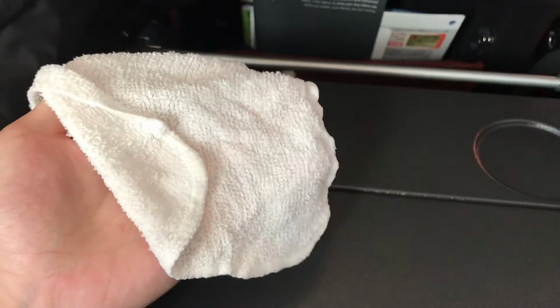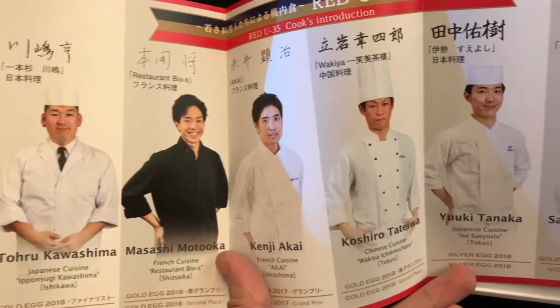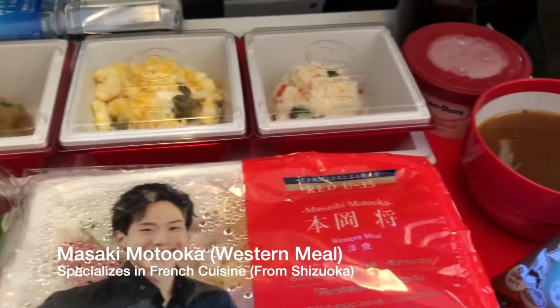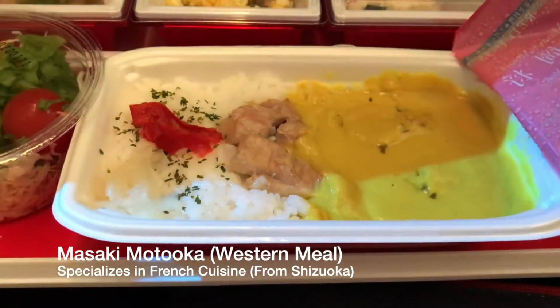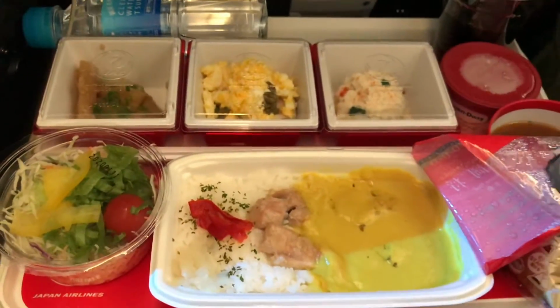Japan Airlines looks for young, aspiring chefs and gives them a chance to excel in their craft. Here are the ones who have been preparing meals for JAL this year. Here's the Western option, a chicken curry recipe made by Motooka Masashi-san. It comes with miso soup, side dishes, a salad, ice cream, bottled mineral water, and a refillable drink of your choice.